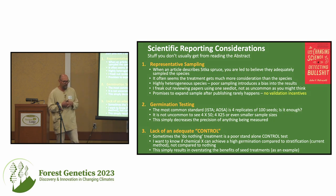A smaller example, germination testing. We talked about ISTA requiring replicates of 100 seeds. Maybe that isn't even enough with our highly variable crops. That's all based on corn research. But it's not uncommon to see papers with 4x50 or 4x25, and obviously that just decreases the precision of anything you're estimating.